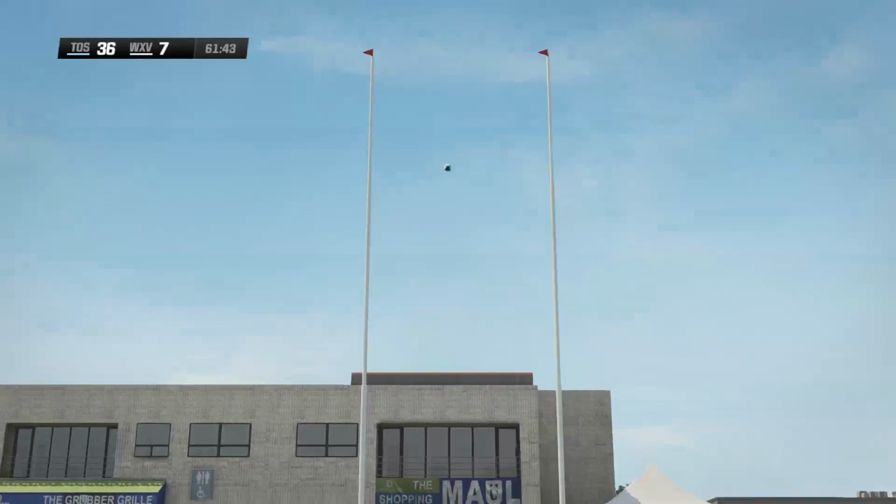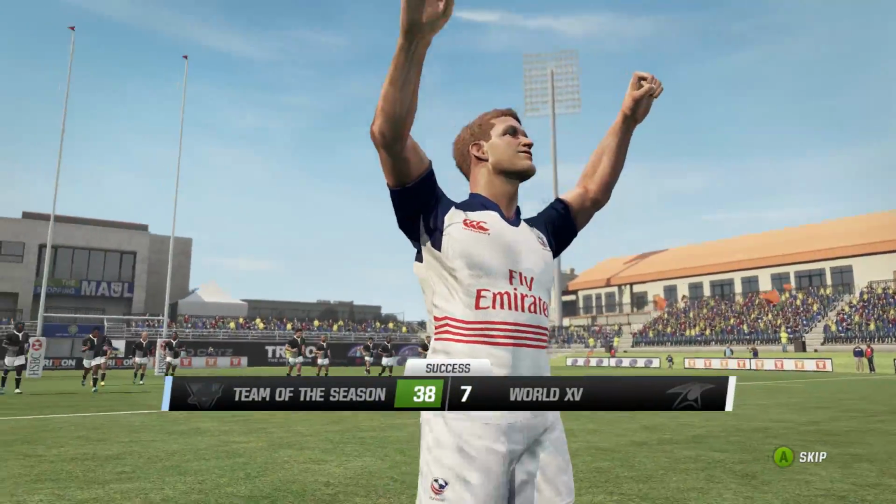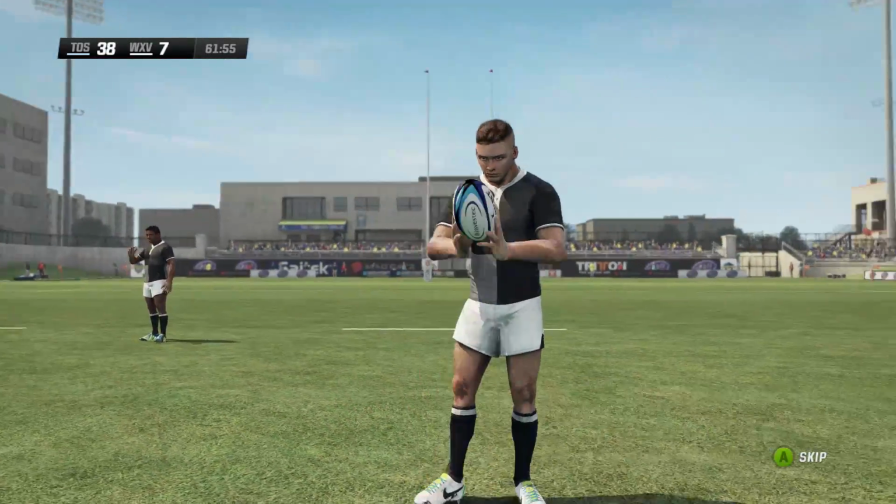And the grubber goes to the left. Slaps it over with a nice little tickle through the sticks. Flawless kicking from Lou Jones, 38-7. We still have 18 minutes remaining as well.